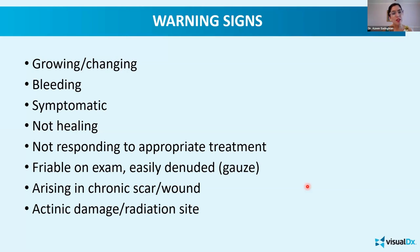Another warning sign is, is the spot friable on exam? Is it easily denuded? And what I mean by that is, if the skin's not as structurally together as we would expect. So if I take a piece of gauze and I rub on it, is it going to start bleeding? Is it going to kind of crumble apart? Does the top layer of the skin easily come off with just minimal friction with gauze?